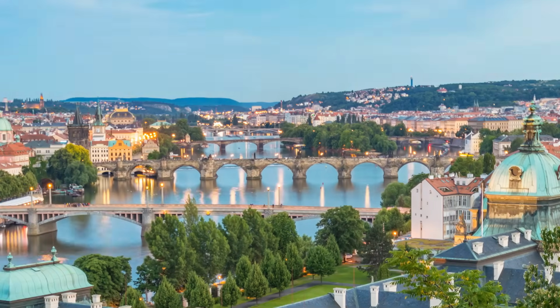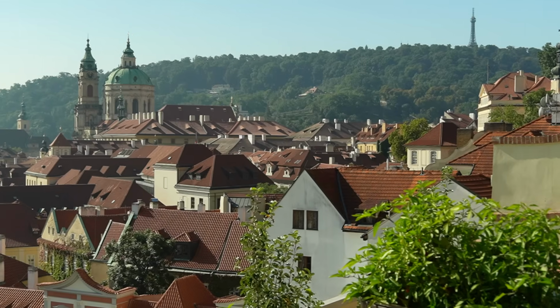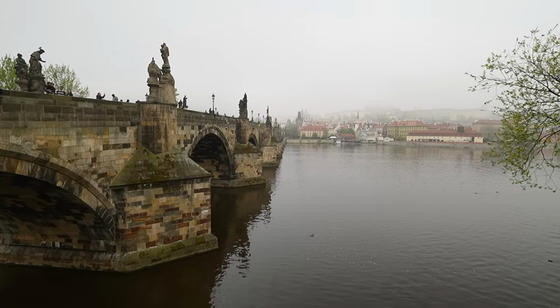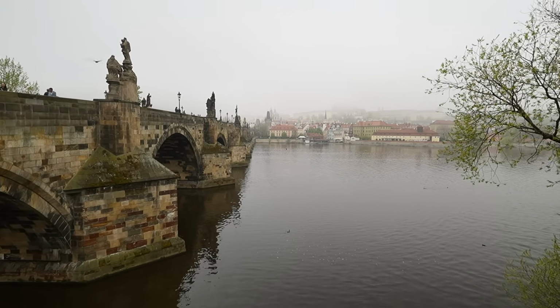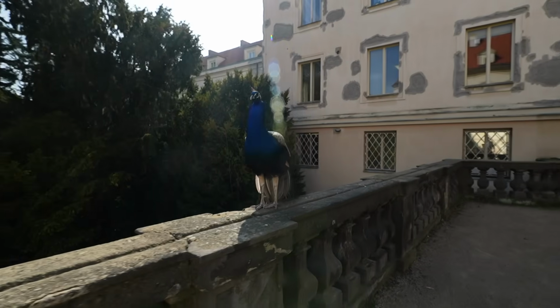Some of these views are quite classic, like this view from Letna, and some of them are more unique. Just make sure to do one thing before you go out in the morning to take photos. Check if there is a fog, because we haven't. And no, we are not filming in October, it is April. Oh well.